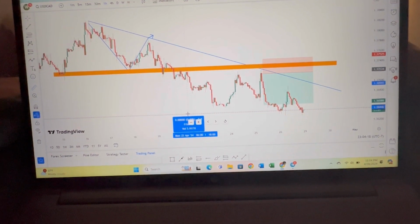Look at this. The stop loss, 37 pips, to make 65 pips. It's not bad. You do this over and over. This is how you're going to make your quick 50 pips.